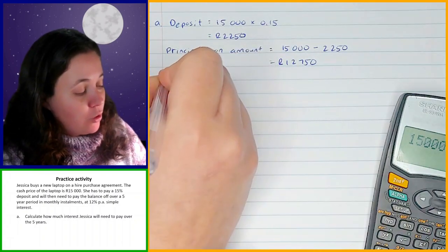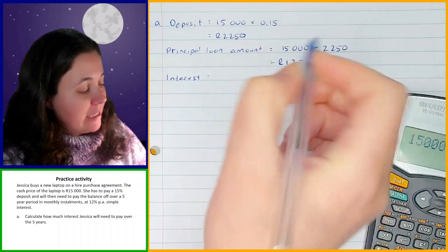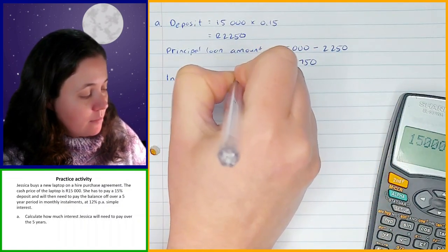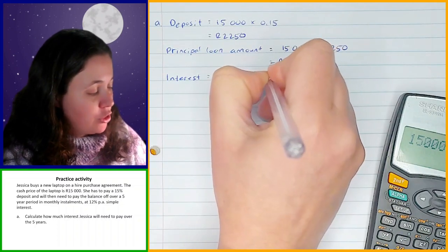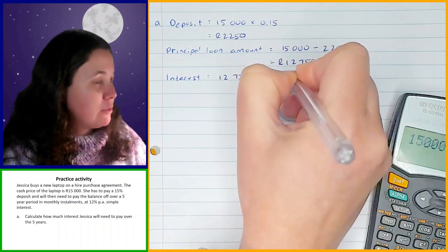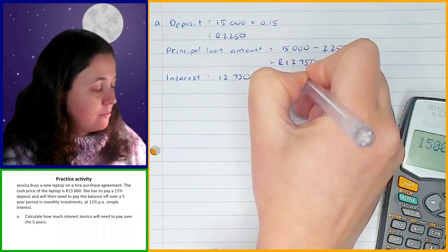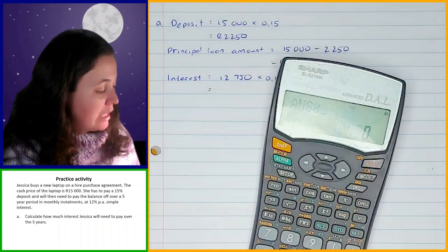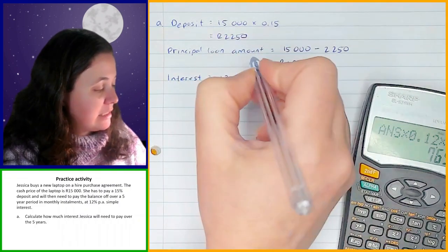Okay, so to work out our interest, we are going to take the 12,750 and we're going to multiply that by the interest rate, which is 12%, so 0.12. And we're going to multiply that by the number of years that she's paying it off, which is 5 years. Okay, so we have 12,750 times 0.12 times 5. And that gives you 7,650 Rand.